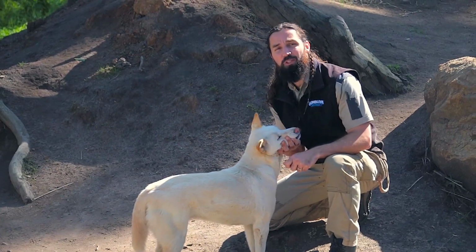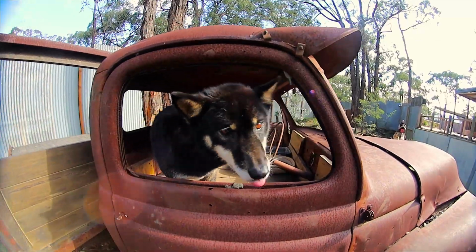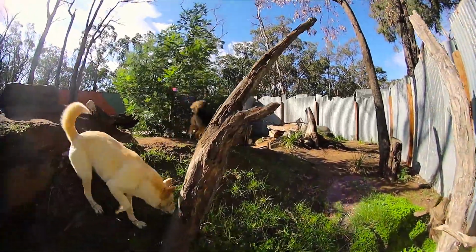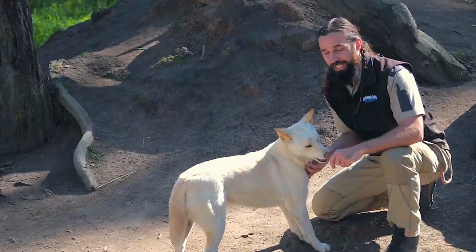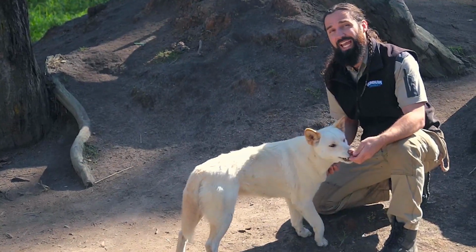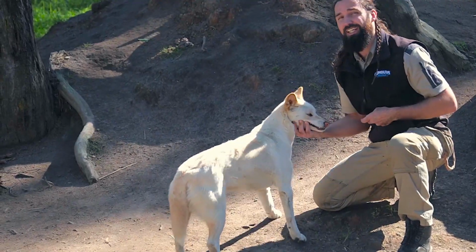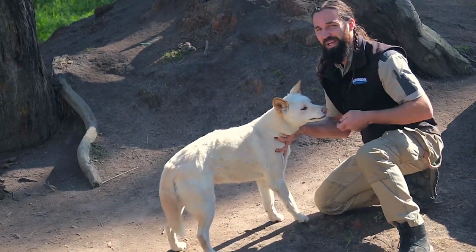So part of the work we do with our dingoes involves a little bit of training. The reason we do that is for things like getting them across to our wildlife shows or for encounters with our guests, but also for things like a trip to the vet. So it's really handy that they can do some things on command. We're going to try a few little things here. They don't always listen to me, but let's see how we go.